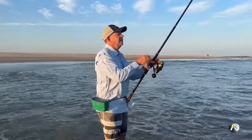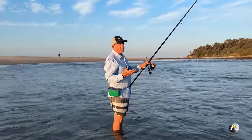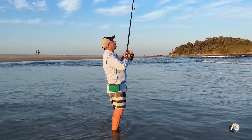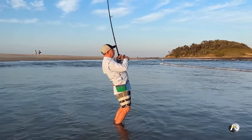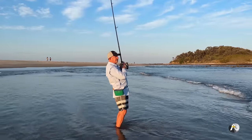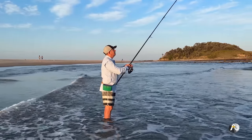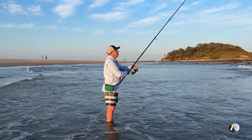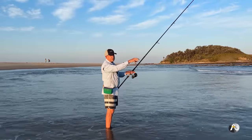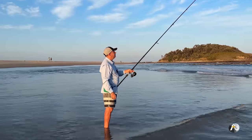I'm getting a bite, actually. I just felt a bite. I thought I could feel a bite. I'm just going to wait. You know what that means? It means I was stuck on a bit of rock, interestingly. Often when you get close to the reef at the end of a beach, there's a few scattered rocks. I think I just was on one then.